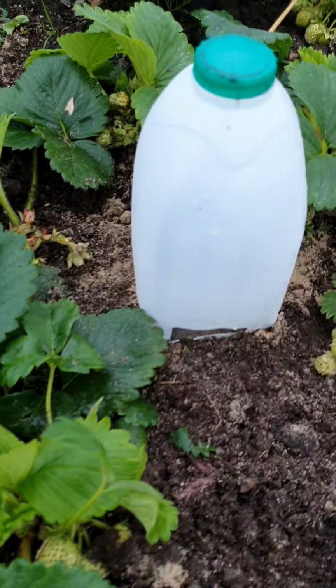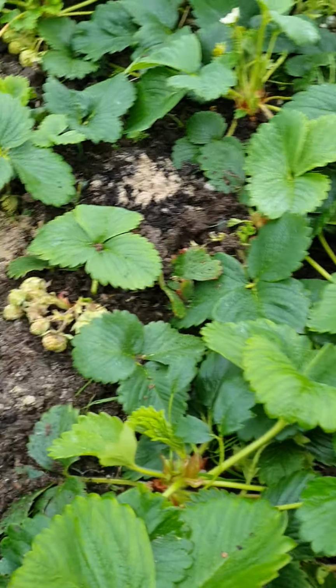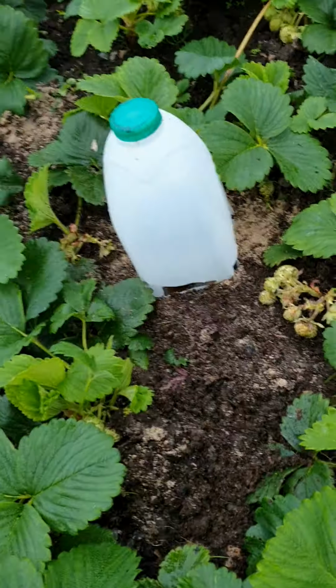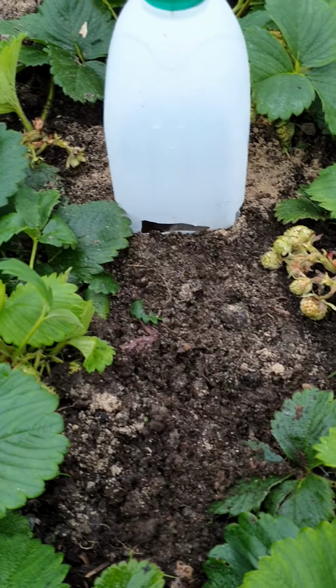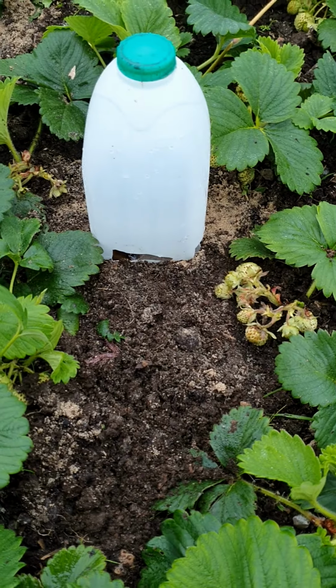So most alcohols will do, cider will do, don't know about wine. It's not normally got any of that left, but just some leftover alcohol, and they get attracted, they come around. Some people say up to 200 metres, I'm not sure about that, but I definitely know about 10 metres. I've run a few of these now.